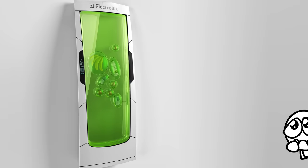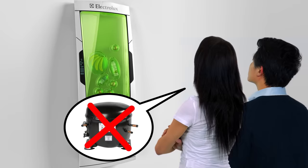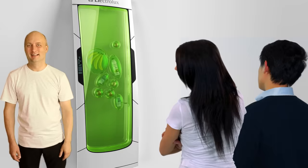ruin your appetite. The fridge looks awesome, but lots of netizens have questioned whether the concept is actually possible to build, asking, what happens if the gel gets loose crumbs or spilled liquid in it? People have also questioned whether the fridge could actually preserve food, given that there aren't any motors to actively cool stuff down. And the creator has been very vague about the mechanism of the so-called biopolymer.